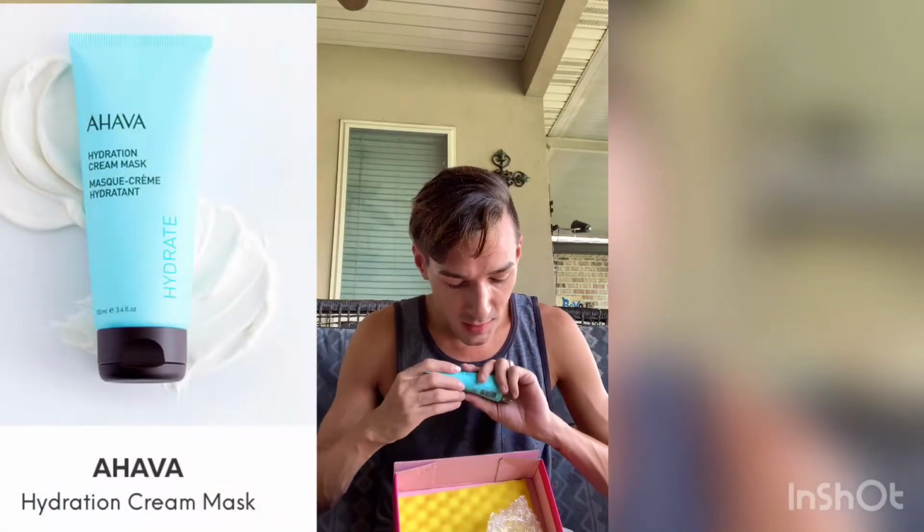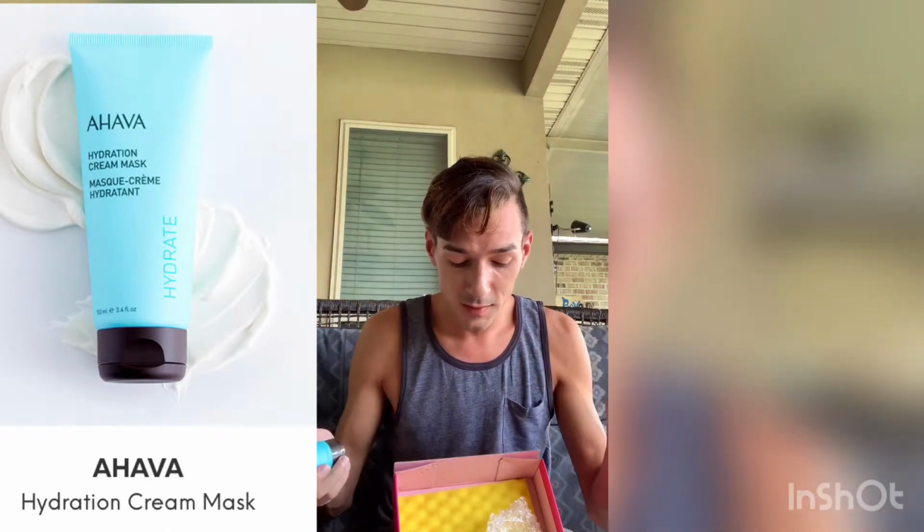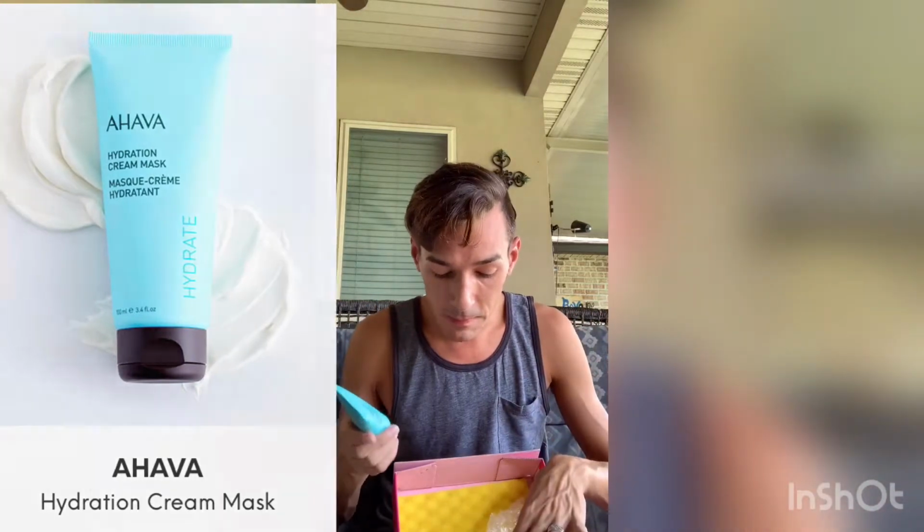So, next we have, this is what I was excited for, this hydration mask. Because I was like, oh, I need this. So, this is the, excuse me if I'm wrong, Ahava Hydration cream mask infused with Dead Sea salt water. This mineral rich mask helps brighten and hydrate your skin while drawing out impurities. Does your sun parched skin need a little extra TLC? Yes, it does. This rich formula also works overnight to rehydrate skin.